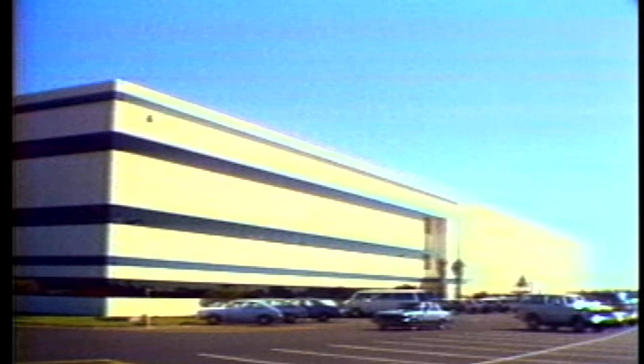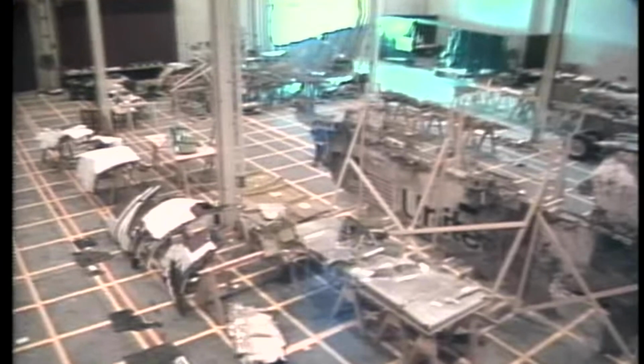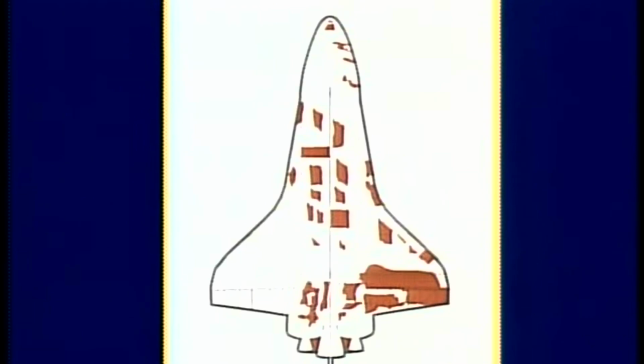The recovered hardware was brought to the recovery facility where reconstruction efforts helped to verify the investigation team's findings, as well as to analyze the structural breakup mechanics of the orbiter, ET, and SRBs. Inside the recovery facility, parts were arranged on the floor according to their location on the vehicle. 45% of the orbiter itself was recovered.